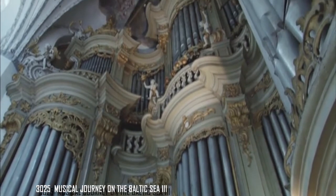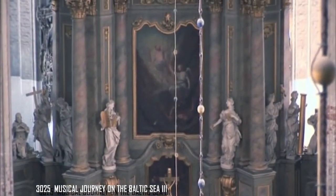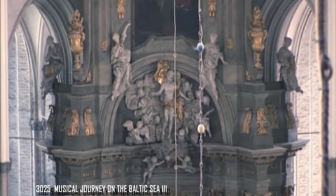St. Mary's Church in Rostock is the biggest of three town churches found in the Hanseatic city of Rostock in northern Germany. St. Mary's Church, known in German as the Marienkirche, is a large brick Gothic church built in the 13th century. The first reference to a church on this site was in 1232, which is thought to be the predecessor of the current building.